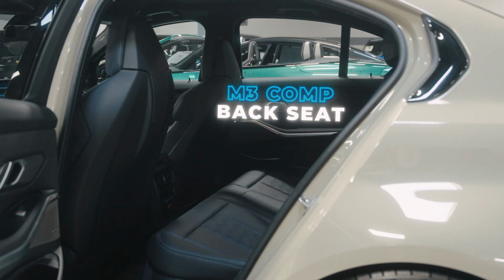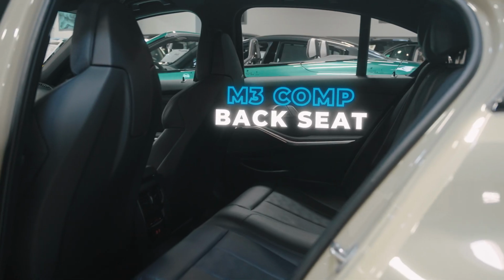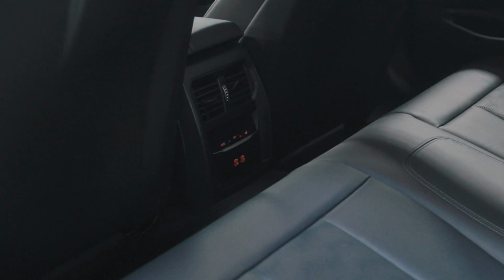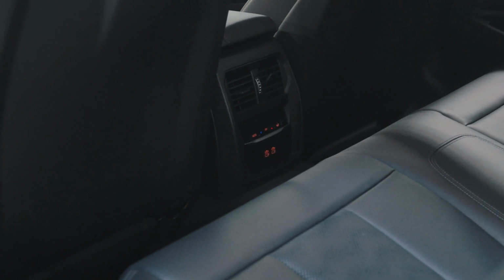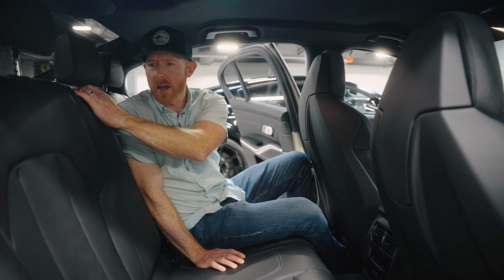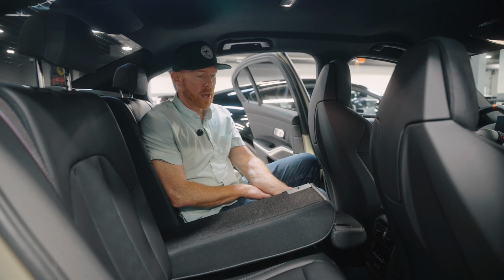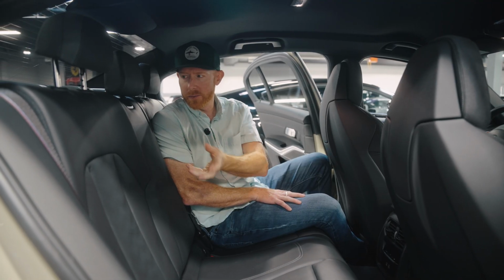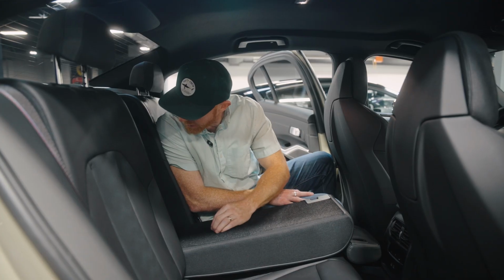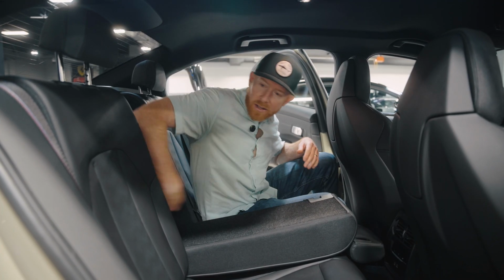All right, so we've jumped in the back here. It feels exactly the same as any other M3 that I've been in. Same climate control ability here. Make sure that you get the upgraded heated seat version that has the heated seats on the sides. One thing I noticed, and maybe you can chime in on this: the previous ones used to have a cup holder section that would fold out of here, where this one is a center access to get into the trunk, for your skis to come through or whatever else you want access to.